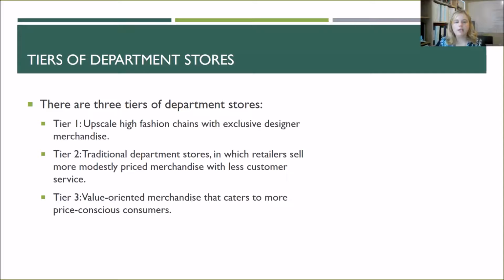So looking at these definitions, I want you to, with the people next to you, see if you can identify an example of each of these types of department stores. So you can work with the people in your row, just take like 2 or 3 minutes and see what examples you come up with.